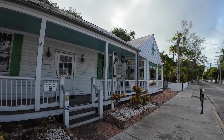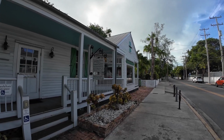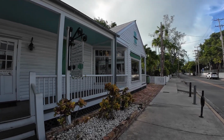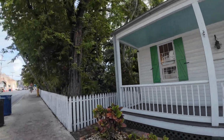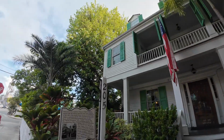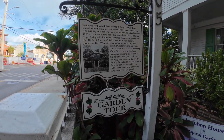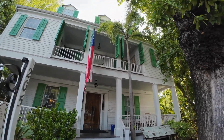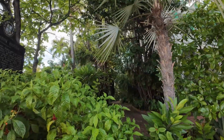Alright, this is the Audubon House and Tropical Gardens Museum and Gallery. It's all the pretty artwork. And we're going to head over to see the house. Outside, look how pretty.